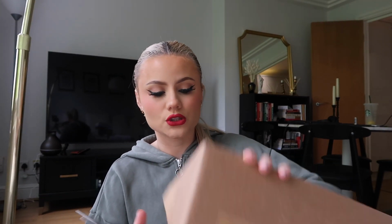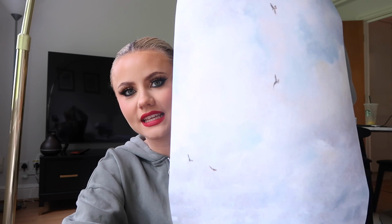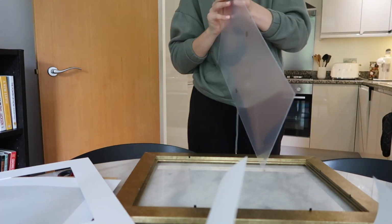And then the last thing was from Etsy as well, but from a different store called The Modern Antique. They sell really cool printed oil paintings, I think. Okay, yeah, it's very pretty. Here it is. I don't know if you can see it. It's really pretty. I don't want to touch it too much. I'm just going to put it in the frames and then I'll show you guys.